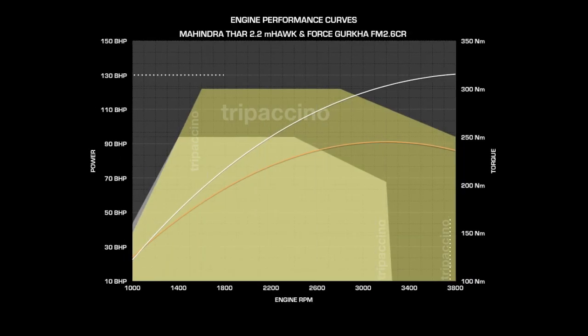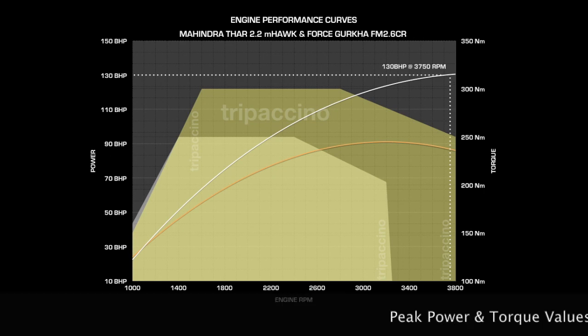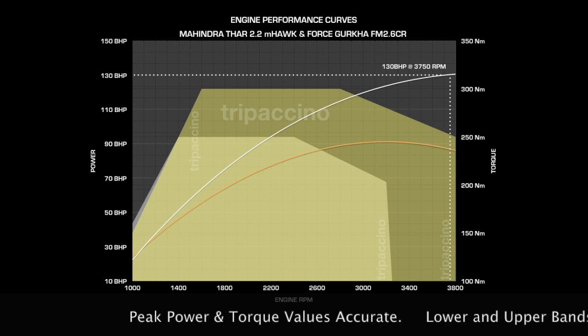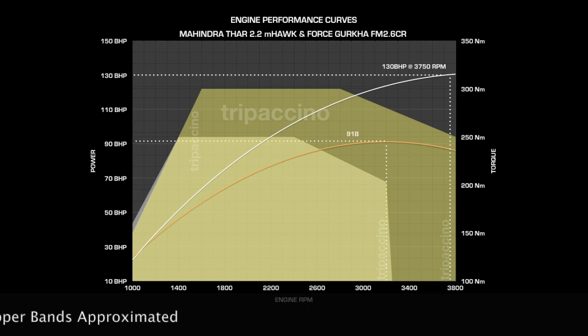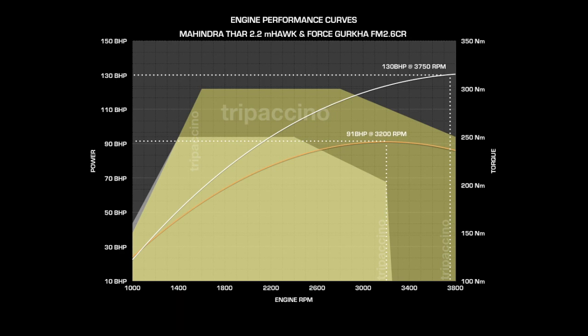The mHawk makes its peak power at 3750 RPM, putting out 130 horses, while the Gurkha's 2.6 puts out a lower peak of 91 bhp, but a little earlier at 3200 RPM. It is sad that they didn't even bother to give us the traveler tune of 115 bhp on this Gurkha. Bad move, Force.